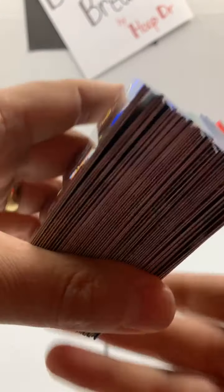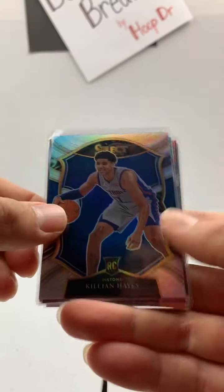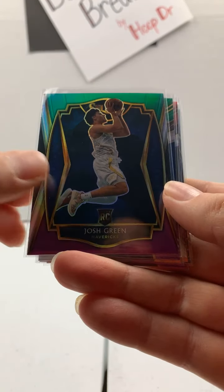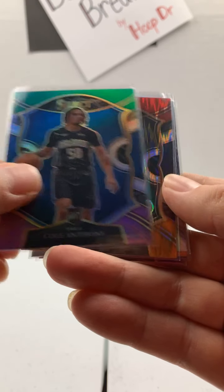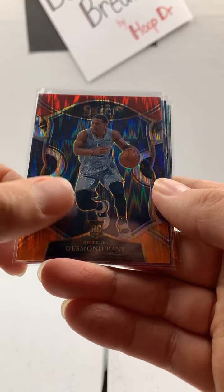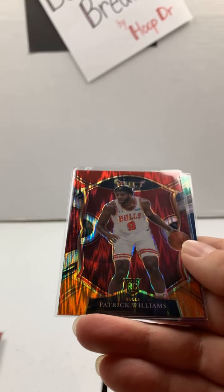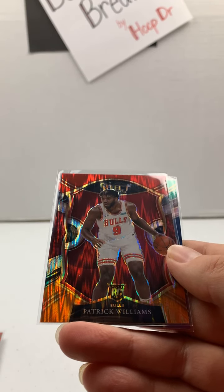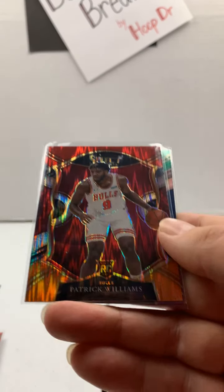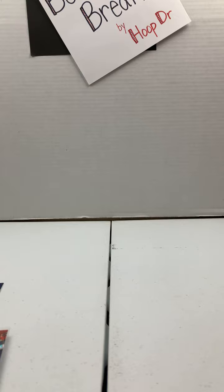Well, let's see what we got. We got a big old stack of cards that will be sleeved up at least. So I'm not going to go through all of those. Let me show you some of these, though. There's that silver Killian Hayes rookie. There's a Josh Green, green and purple. Cole Anthony, green and purple. Devin Vassell, flash. Denny Obdijay, silver. Desmond Bane, flash. Theo Maledon, courtside. So I'm going to show you that one. We got a Cole Anthony rookie courtside. Patrick Williams, flash. RJ Hampton, green and purple.